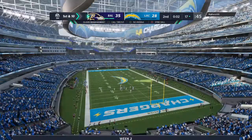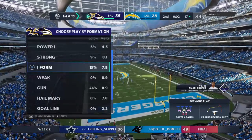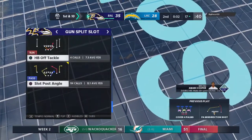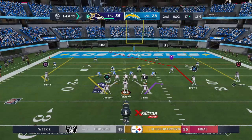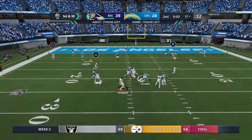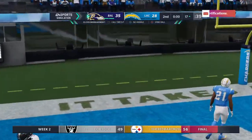That's caught inside the 20. And we're going to get a timeout with 2 seconds remaining in the second quarter. It's a gain of 63 yards. And a real field flipper there as all of a sudden they've got a first down in the red zone. They'll throw now on the final play. To the end zone, but it's incomplete.